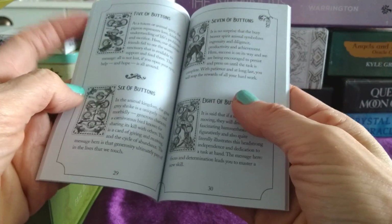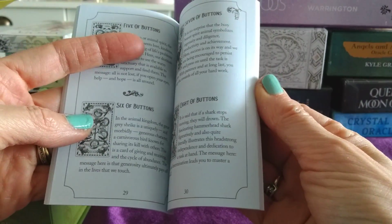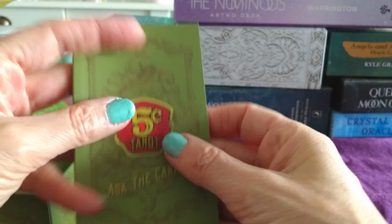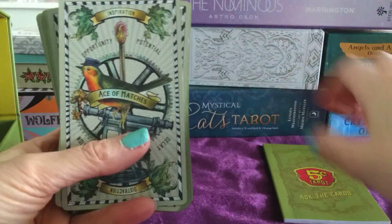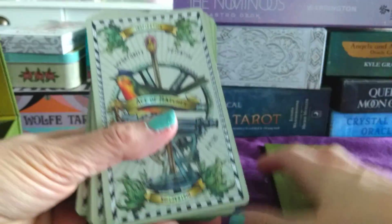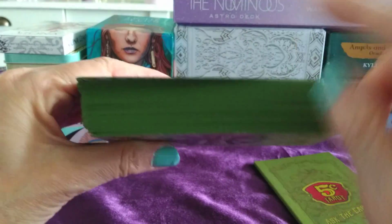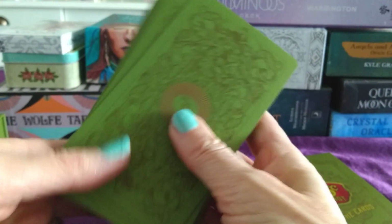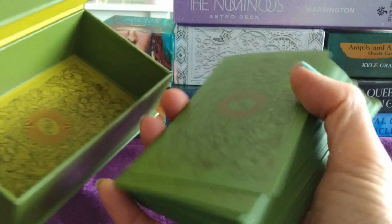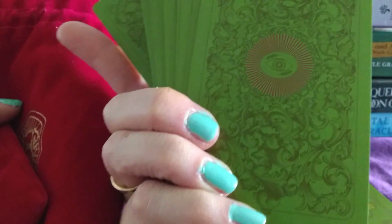There's a booklet with it. You don't need lots of text to describe these cards because the keywords are on the card, but you have some information. And that's nice because you want to know why certain animals have been chosen for the cards. You can also choose the color of the back of the cards, and you can also choose the color of the gilding on the sides. I have chosen green on the sides and on the back to match the box. And I've chosen red for the back because there's also red on the back of the cards.